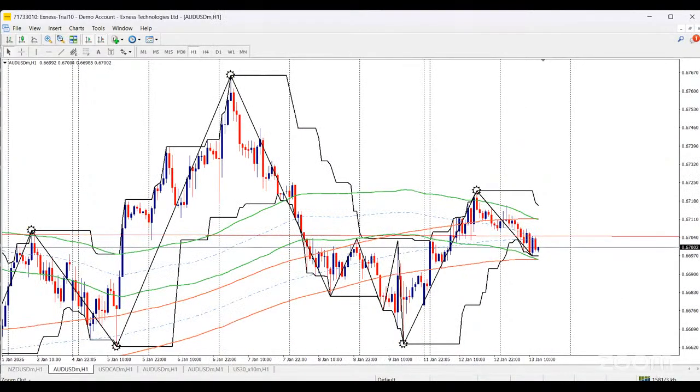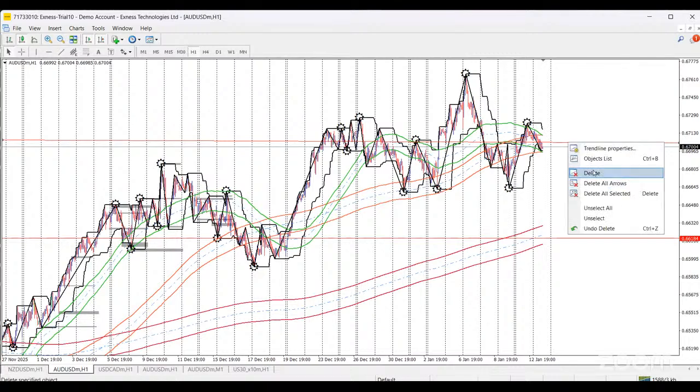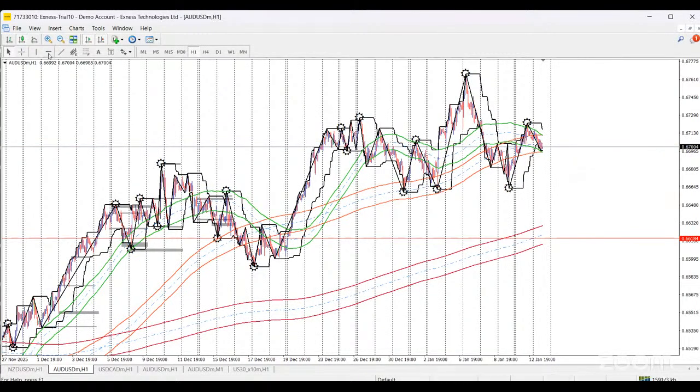So on H1, what am I now seeing? I'm basically seeing this. This is a point of interest. And this, let me take out this zone. Don't think we really need it right now. This is a point of interest. This is also a point of interest. POI1, 0.66184 and 0.67028. Price has now broken through this level.